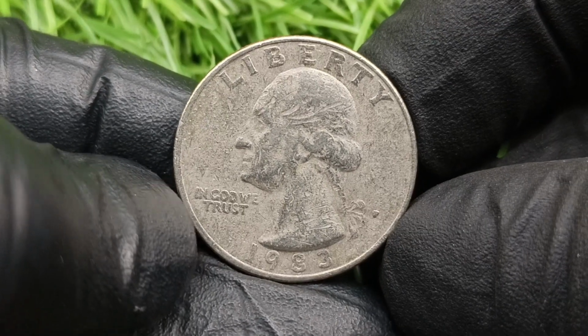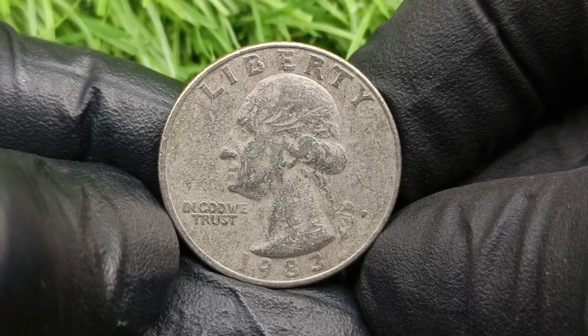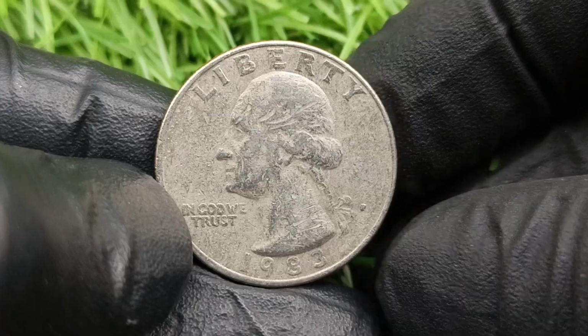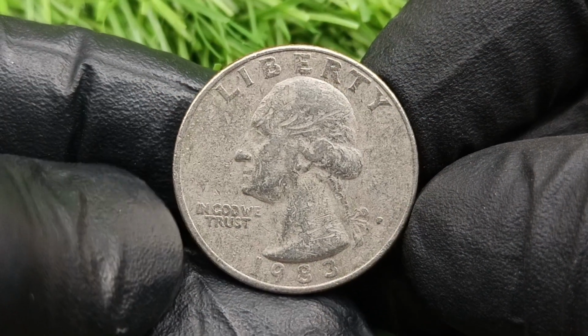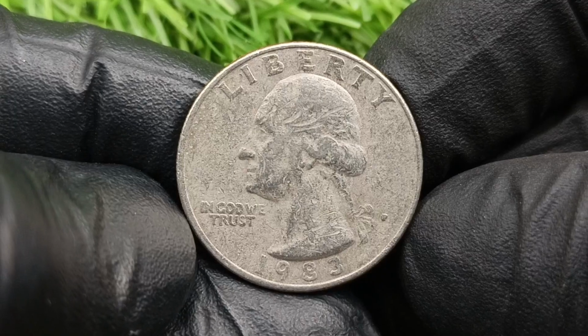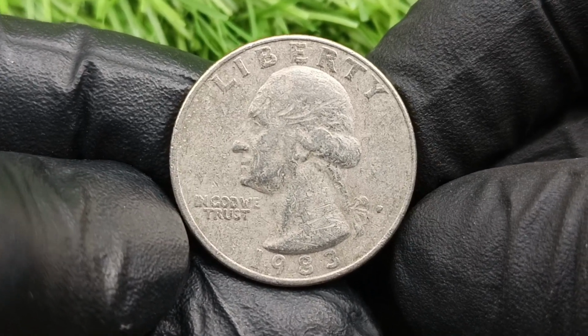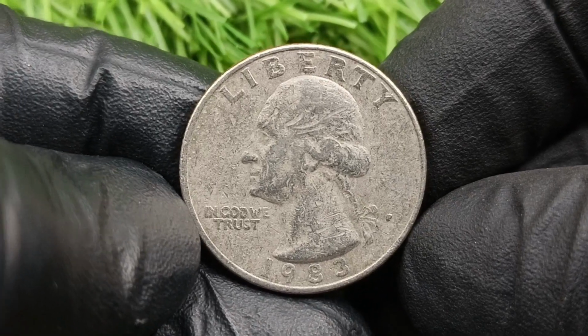Today, the 1983 P Washington Quarter continues to inspire collectors because it combines history, craftsmanship, and the excitement of discovery within a single 25-cent coin. Every example carries the legacy of George Washington, the precision of the Philadelphia Mint, and the classic eagle reverse that represented America for decades before the introduction of the state quarters program.